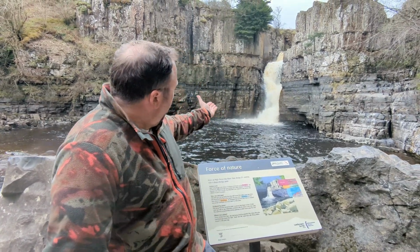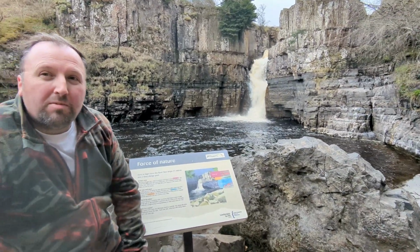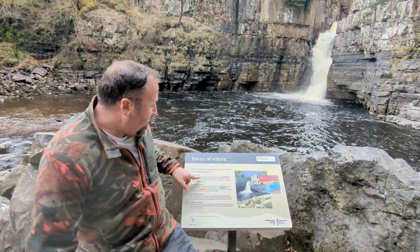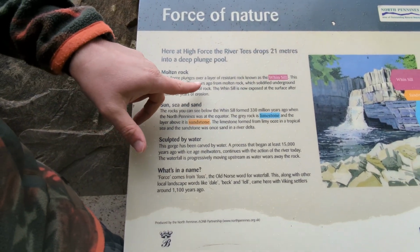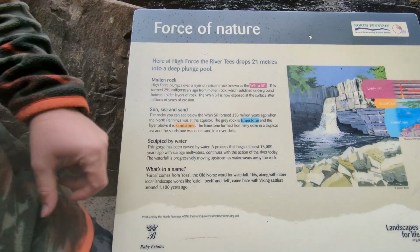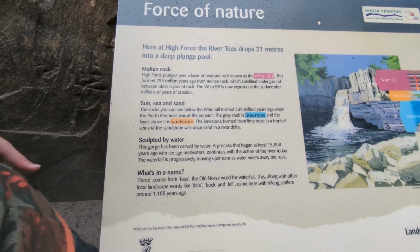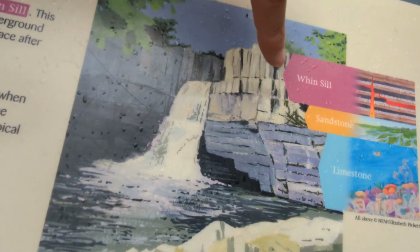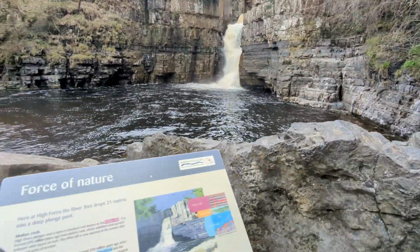Good afternoon, today I'm at High Force Waterfall in Teesdale. If you take a look at the waterfall in all its beauty, it's dropping down 21 metres into the River Tees here. High Force thunders over a wave-resistant rock known as the Whin Sill. This was formed 295 million years ago from molten rock, which solidified underground between older layers of rock. The Whin Sill is now exposed at the surface after millions of years of erosion. At the top, these layers of Whin Sill, then you've got sandstone, then limestone right at the bottom. So beautiful, the force of nature.